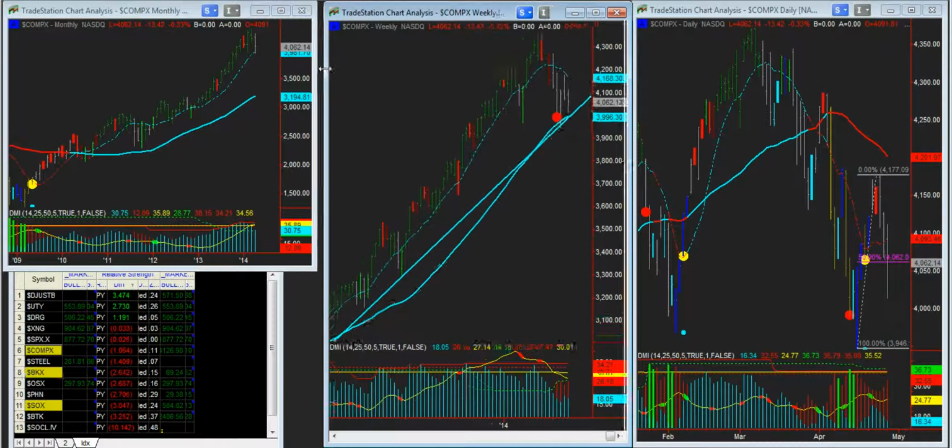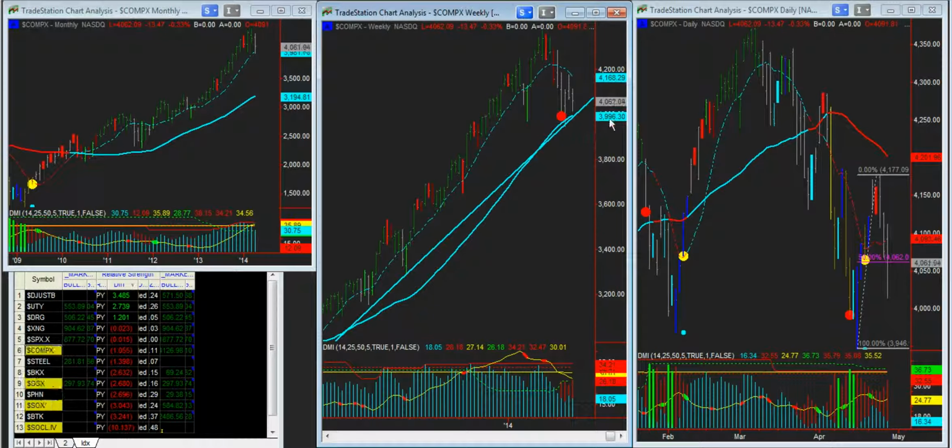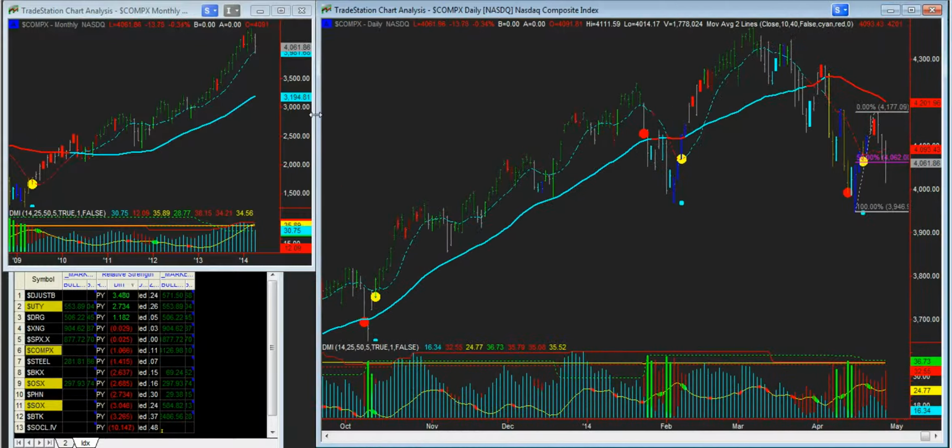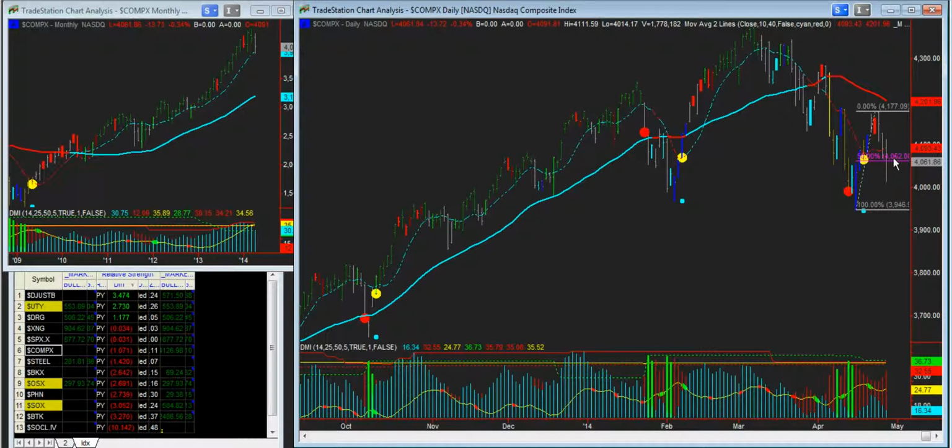This may be the place to be buying some of these Nasdaq high beta stocks, especially the ones that have been taken out to the woodshed. But that will be determined as the situation actually comes.